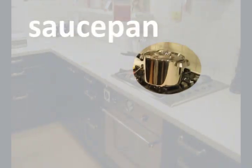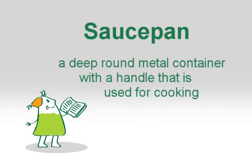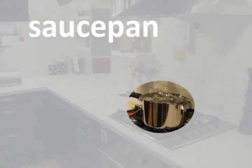Saucepan. A deep, round metal container with a handle that is used for cooking.